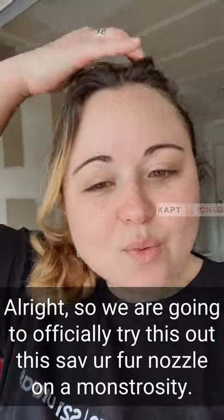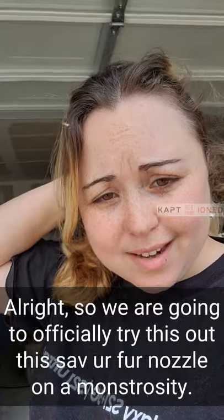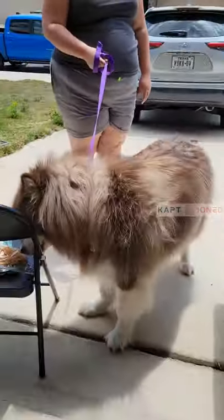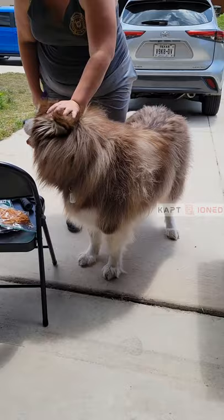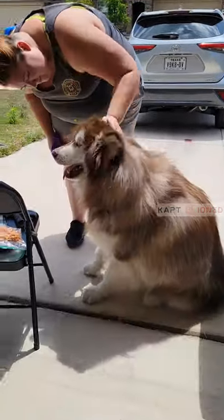All right, so we are going to officially try the Sav-Ur-Fur nozzle on a monstrosity. And if you guys think I'm joking about that monstrosity, here. Yes, that's right. What are you doing? Hi, monster. He's a bear. They claimed he's an Alaskan Malamute, but we're pretty sure he's a bear.